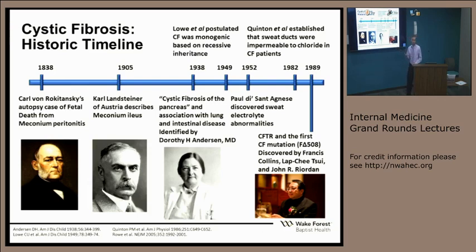But in 1938, Dr. Anderson, who's actually from Asheville, North Carolina originally, made the first pathologic description of the cystic fibrosis of the pancreas. And that's where the name of cystic fibrosis came from, the pancreatic abnormalities that we're seeing. And she made the association of these abnormalities in the pancreas with patients who had lung pathology as well as gastrointestinal disease.